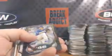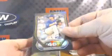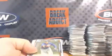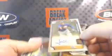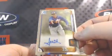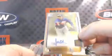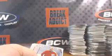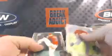Chris Bryant. Brandon Finnegan, number 46 on the top 100. Oh, nice Mets auto. Ahmed Rosario. Mets hit both their top prospect autos in here. Can't go wrong there.